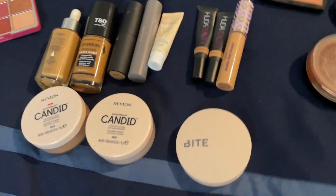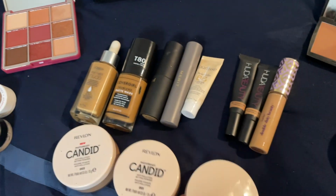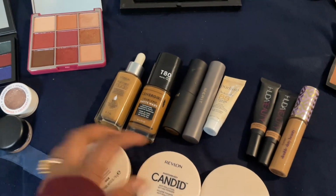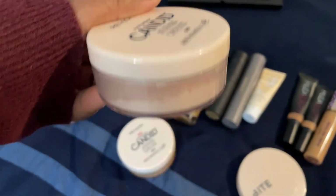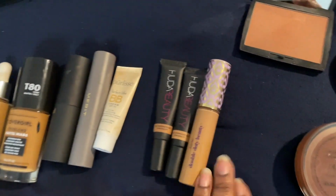Classic Stunner. Here are my complexion products. Really enjoyed this Bite Beauty powder in Medium 2. I use this all over my face to set my face. Very, very nice powder. I am finally going to put back my Revlon Photo Ready Candid powders. I don't want to because I loved how these looked, especially this powder right here under my eyes was phenomenal. But again, if I don't switch these out, I won't get more use out of other things in my collection.